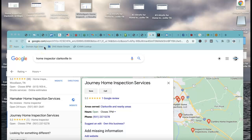And then the third thing is backlinks. Backlinks is basically when there's a link on another site that sends people back to your website. Those are external links, and that just tells the Google algorithms that they should recognize your site and trust you because you're popping up all over the World Wide Web.